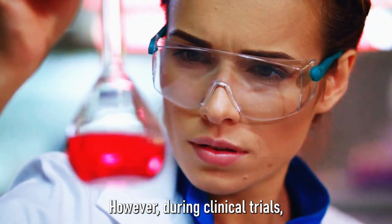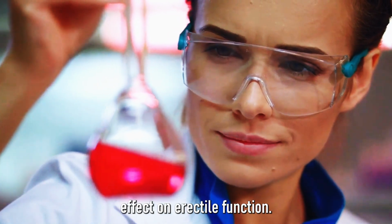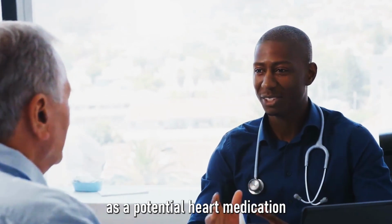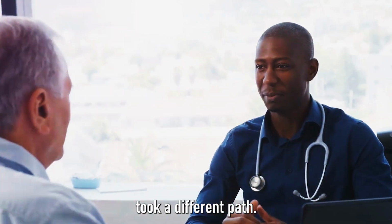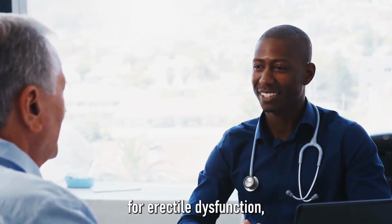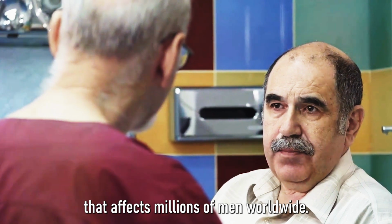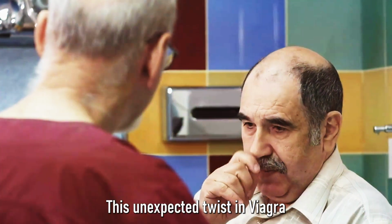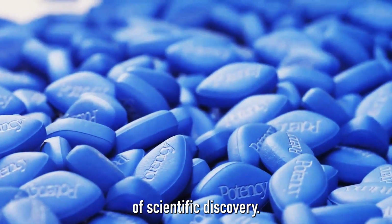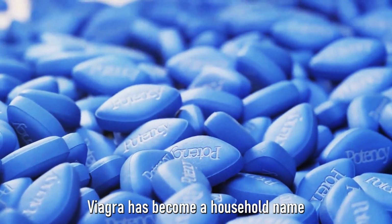However, during clinical trials, it was found that this little blue pill had a surprising and significant effect on erectile function. And so, what began as a potential heart medication took a different path. Today, Viagra is primarily used as a treatment for erectile dysfunction, a condition that affects millions of men worldwide. This unexpected twist in Viagra's journey is a testament to the unpredictable nature of scientific discovery. So, from an unexpected beginning, Viagra has become a household name in male sexual health.